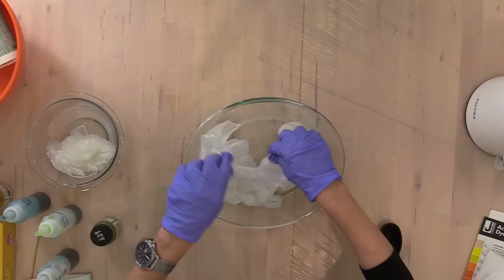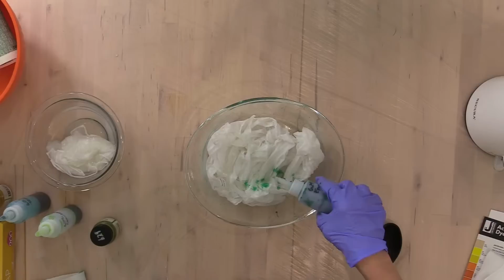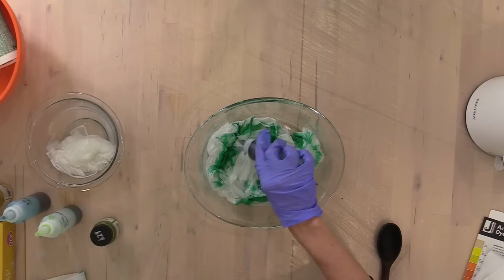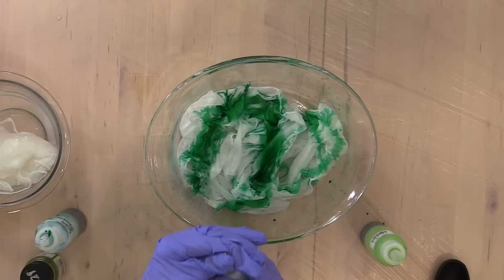Here we go. Okay, so just squishy it up a little bit, and then we're going to start applying the dye. Okay, so this right here is the emerald, and I'm just going to put it wherever I want it. Okay, just going to put it in a couple of spots, and I like to put on three colors at once. So that's emerald. I'm going to go with teal, which is my favorite in this collection of colors.